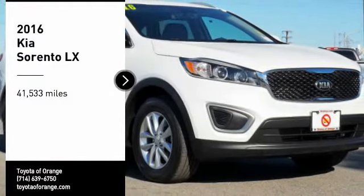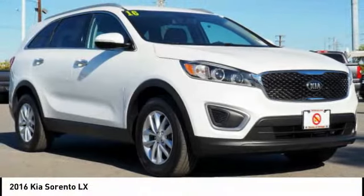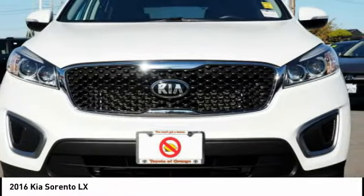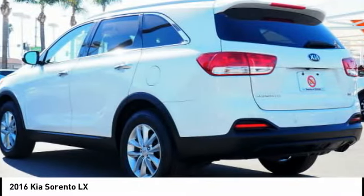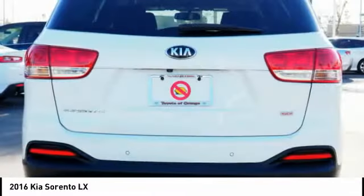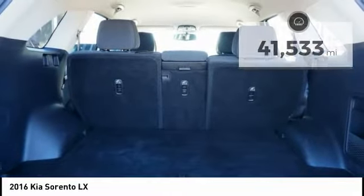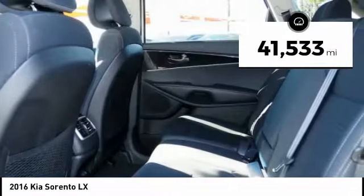Come test drive the 2016 Sorento. The Kia Sorento is a comfortable riding, powerful, compact SUV loaded with impressive standard features. Take one look at its stylish, sleek design and you'll want to cross over to a Sorento. This vehicle has less than 45,000 miles.